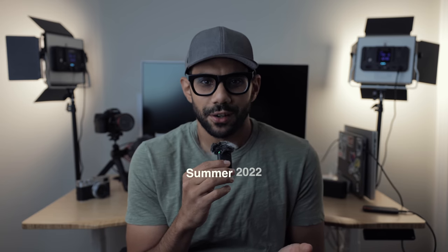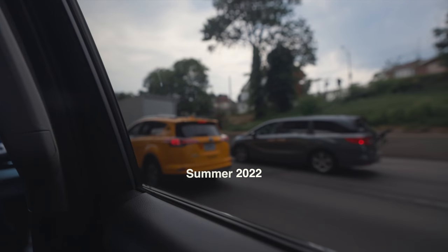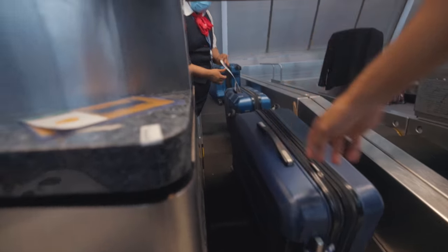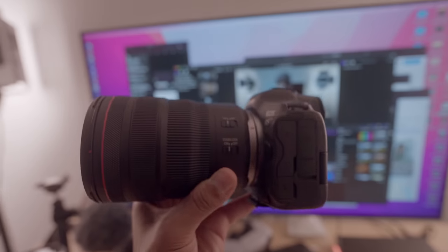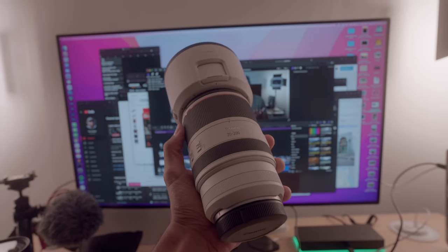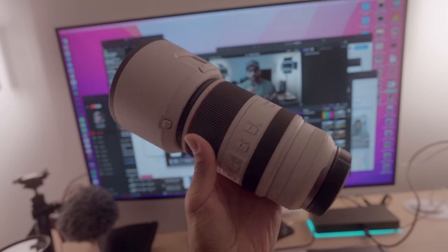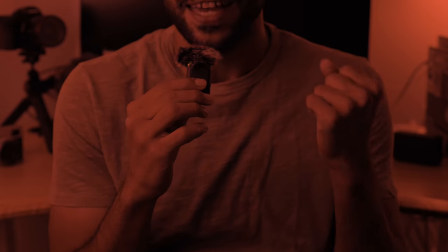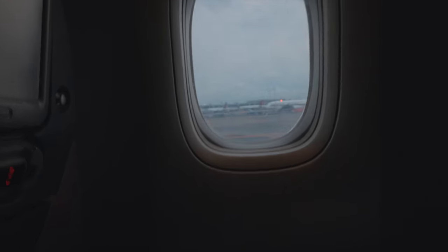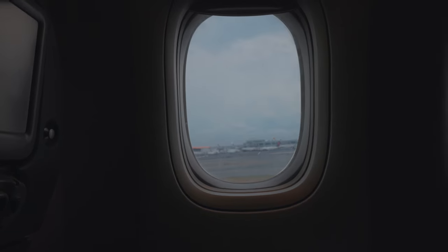So, fast forward to summer of 2022. This year, we're going to Egypt for the first time in 13 years. And this time, I'm gonna take my Canon camera, and this time, I'm not gonna lose it. I'm taking my Canon R5 and my 15-35 and 70-200 with me. Now, I would normally take my Fujifilm X100V, but I feel like I have to avenge my past. So we started packing, and we ended up at the airport. And after a 12-hour flight, we ended up in Egypt.